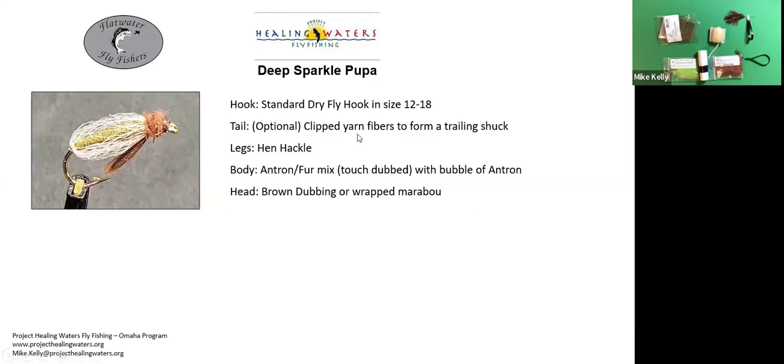The tail on the deep sparkle pupa, you're normally not breaking free from the shuck when they're down deep. But you could clip a few yarn fibers to form a trailing shuck. The legs are a speckled hackle. It could be a partridge or any speckled. I have some, I think it's Cotillion hen hackle from Whiting, that's really good mottled hackle that I'm going to use for the legs.